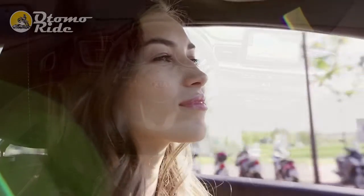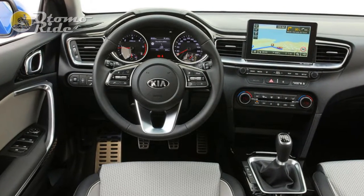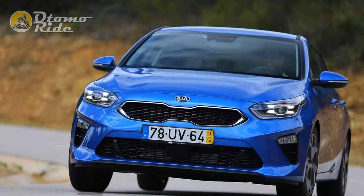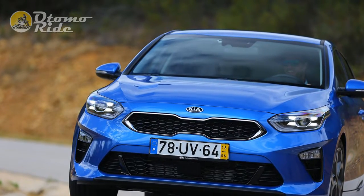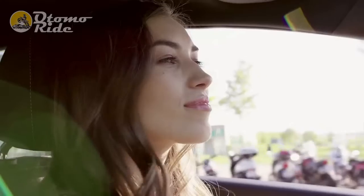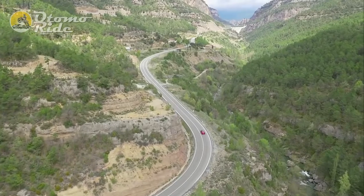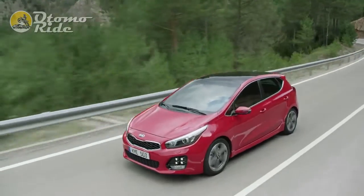What's it like? We're in the base 1.0-liter Ceed for this particular review, which is the least expensive way to get into the car. At just £20,105, it represents decent value and is over £2,000 cheaper than the Ford Focus. With 118 bhp and 127 pound-feet, it's also competitive with the Focus's output. The 0 to 62 miles per hour sprint takes 11.2 seconds, down on cars like the Focus and Citroën C4, but not overly so. In fact, the Ceed's more leisurely acceleration feels well suited to its character.